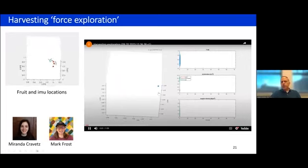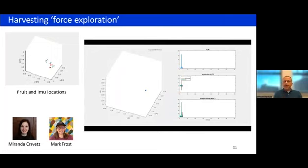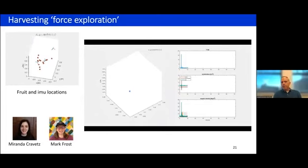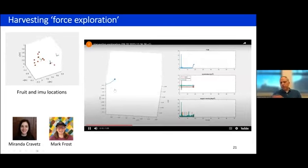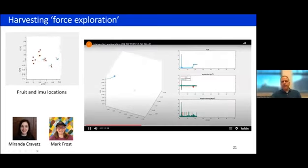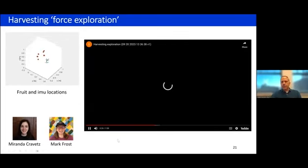So one of the controllers that we're using is actually doing some force exploration. So it is going to a set point of 5 newtons, go back, go to a set point of 10 newtons, go back, go to a set point of 15 newtons, and go back. And you can see up here, and what we have here is a plot. It's a force-based controller, right? It's a controller that uses purely force feedback. And so this is the pose of the fruit, just using the robot's kinematics. This is trying different force thresholds.